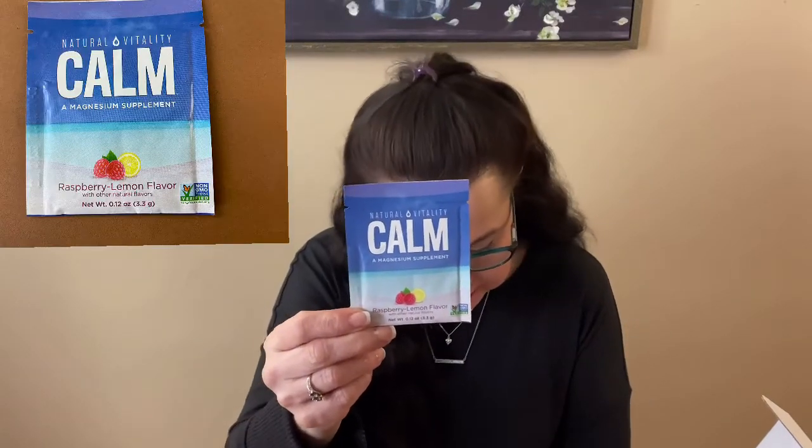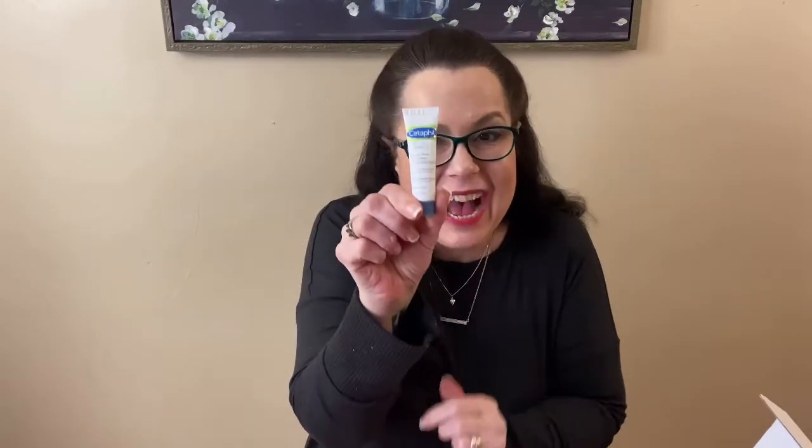Which I am. And I've used this before. This is pretty good. And it actually kind of tastes pretty good. I mean, it's not great, but it's not bad. This is Calm, and let me see what they say about this. Okay, well, this is not even listed in here. But the main ingredient in this is magnesium, and that's what helps calm us down. And the other ingredients are natural lemon flavor, organic natural raspberry flavor, and organic stevia. And it says, start by placing 1 packet in a cup or mug, add 2 or 3 ounces of warm water and let your drink fizz. So I like taking these at night to help me sleep a little bit and to calm down and relax.